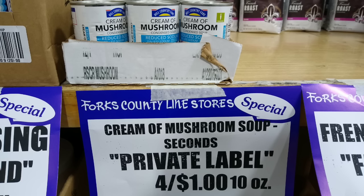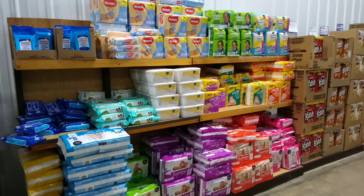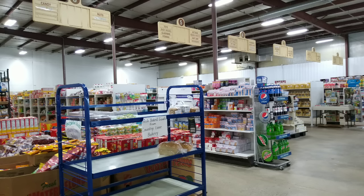I was able to find a date on this, like this mushroom soup was only 25 cents a can. It was expired, and it was a private label, but nonetheless, for some of you who don't mind that sort of thing, I thought I would share. And then they have things like diapers and wipes. They had napkins, toilet paper, all those sorts of things in this huge big warehouse. It's located, like I said, in Middlebury, right down the road from the other stores.